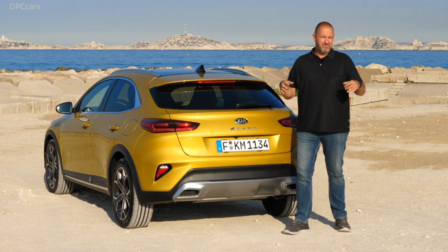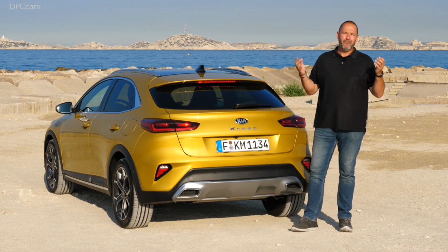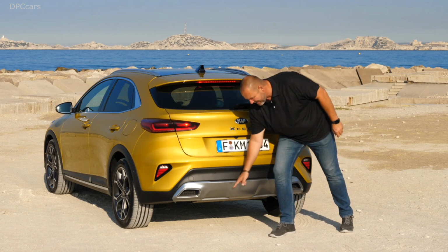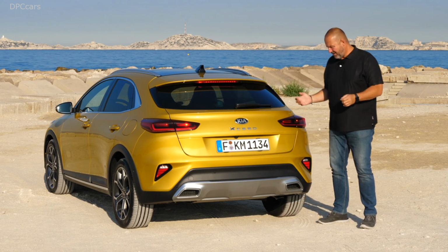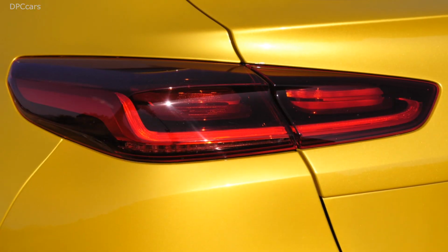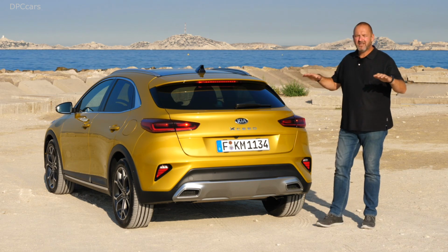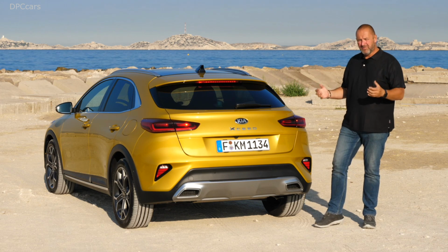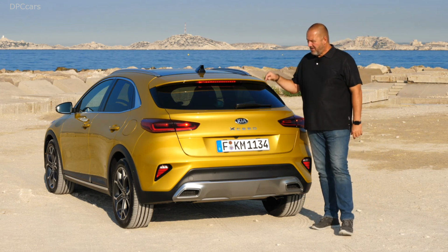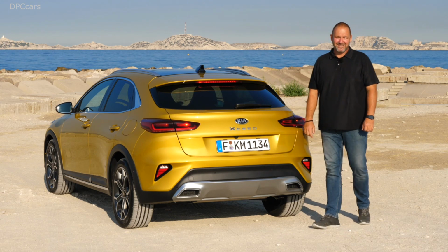But to make the car look even more sporty, we do find these exhaust pipes here, which are fake pipes because the real exhaust is beneath the car. And I think something very interesting are, as with the front, these taillights here, because they are as standard LED and they do run into the side of the car, and that really underlines the shoulders of the XCeed, and so the car looks from the rear, I think, very robust, very solid. And by the way, this is the view which I like the most regarding the XCeed.